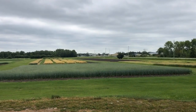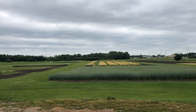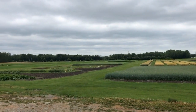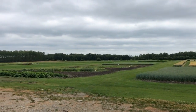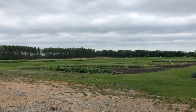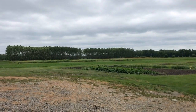Just as a quick overview, we moved to Emo in 1990 and we've been here ever since. As you hear me say every year, we're still experiencing some tile issues that we hope we will slowly get repaired. We were cut back this year because of the COVID situation, so we have fewer trials and only one student.